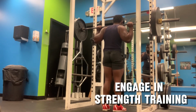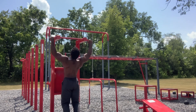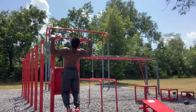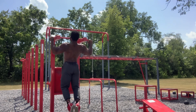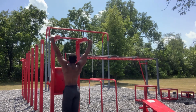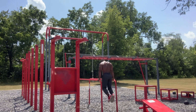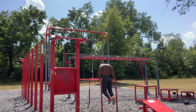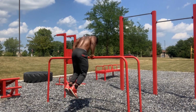Next is to engage in strength training. Resistance or strength training is key to building muscle. Improving your proficiency in basic lifts is a key component of building muscle effectively. The basic lifts, such as squats, deadlifts, bench presses, and overhead presses, and even calisthenic bodyweight exercises like push-ups, pull-ups, dips, are compound movements that engage multiple muscle groups and are highly effective for gaining strength and muscle mass. Here are specific strategies to get better at these lifts to reap the most benefits.